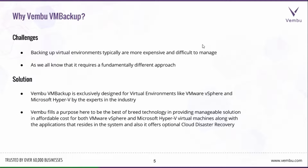Why do we need Vembu VM Backup? Backing up virtual environments typically becomes more expensive and even difficult to manage. And as we all know, it requires fundamentally a different approach.